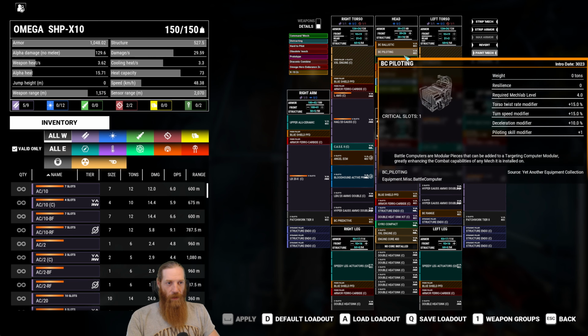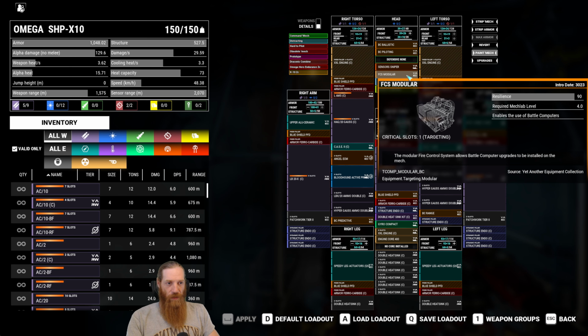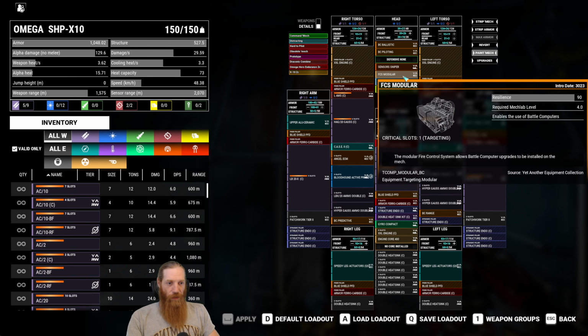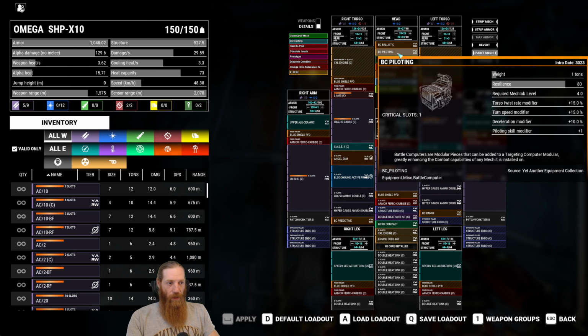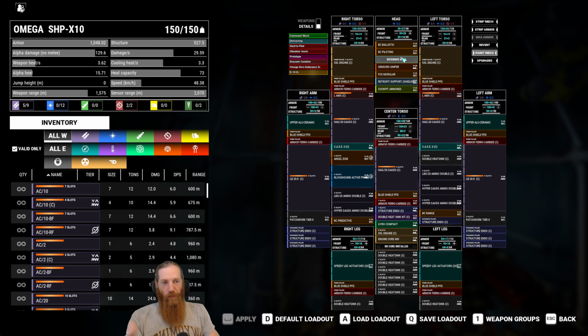We'll start at the head. So internals for the head, we have sniper sensors, pretty standard, especially when you have long range weapons like the HAGs. Modular FCS. With this, I got a few battle computers. We got ballistic, of course. Piloting gives us that piloting skill modifier +1. So that basically zeroes out that negative that we had from the mech quirks. And then you get some other bonuses there as well.